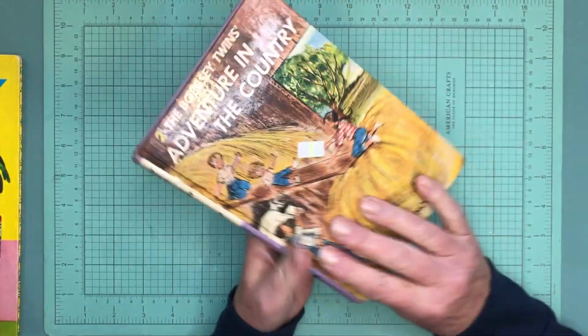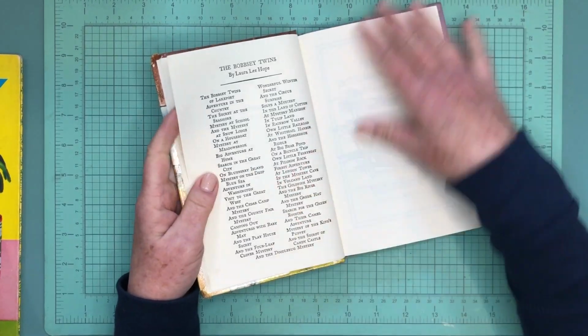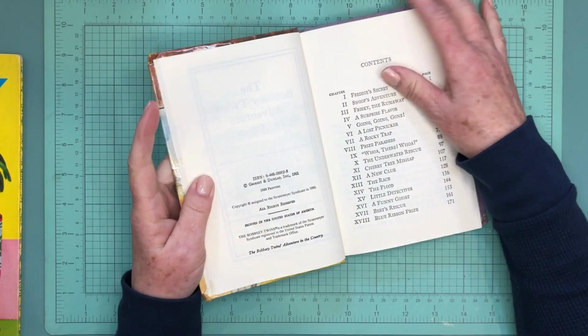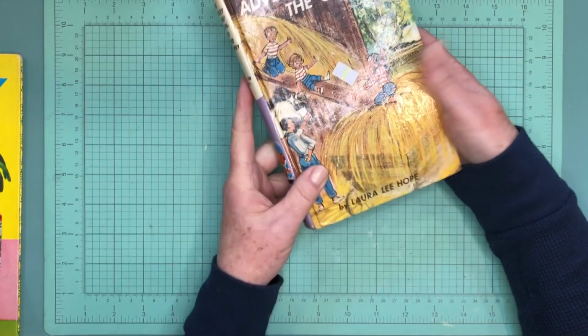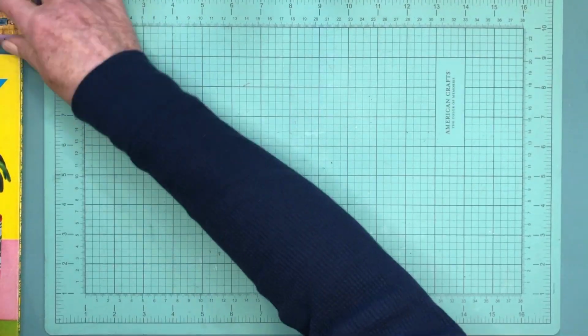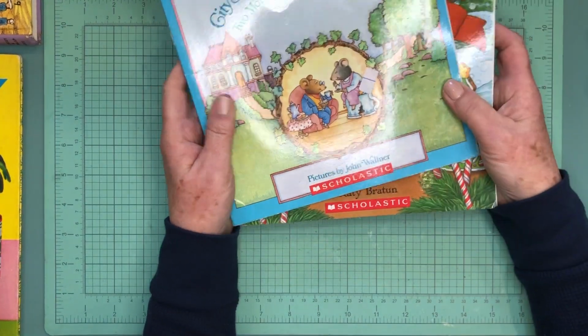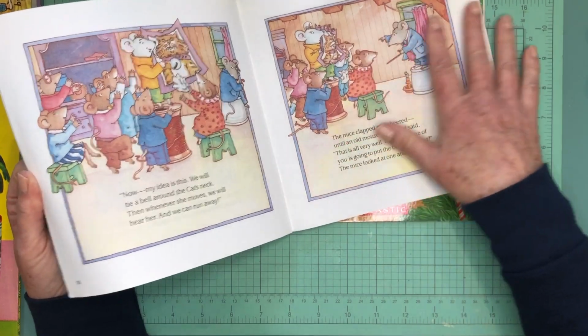So I got that. This is definitely a remake. This must be like a 70s, 80s version of the original. Yeah, this is 1980 Bobsy Twins. So got that. Then I found the gingerbread mouse, and I found the city mouse and country mouse. I love the illustrations in these.